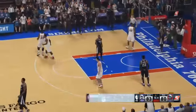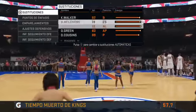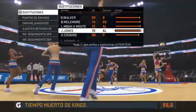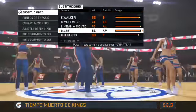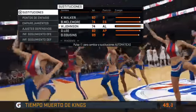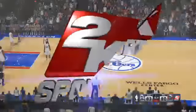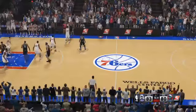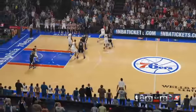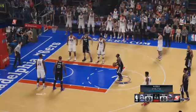Ready. Count it. What a beautiful shot to bring him to within 3. Now a timeout called by Sacramento. They're up by 3. 12 seconds left in the fourth quarter. Sacramento making a switch here. 12 seconds left to play here in the fourth.